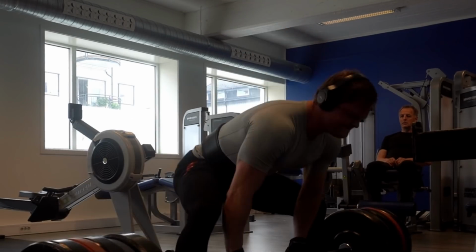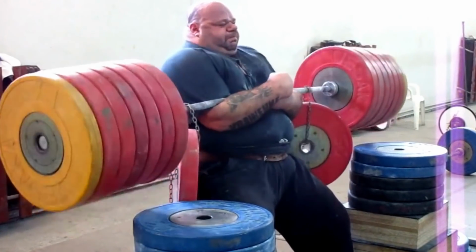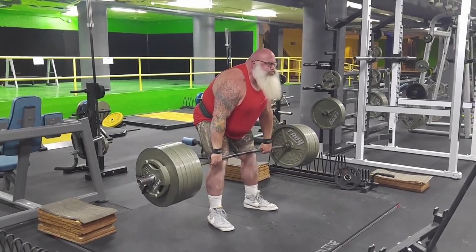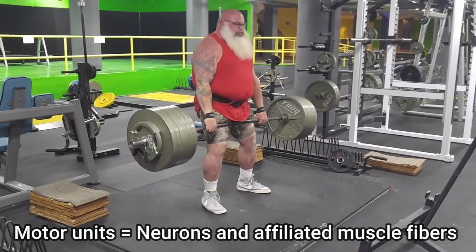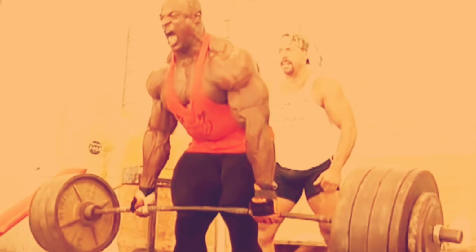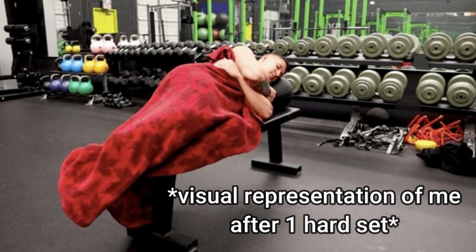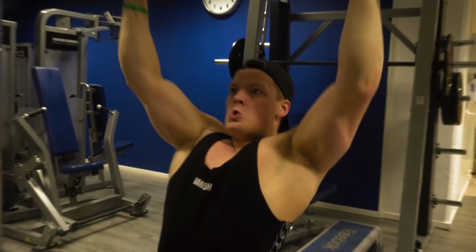A common thing you will usually see is therefore sets that include maybe 4 to 8 repetitions, while, say, some people will do shrugs and tend to use upwards of 25 repetitions at the same intensity or RPE. So generally my advice will be to have at least one heavily loaded movement in that 4 to 8 rep range, which should include as many motor units as possible, followed by a few exercises with moderate rep ranges between 8 to, say, 20. For example, you could start off with a deadlift or a heavy rowing movement or perhaps a weighted pull-up that could grant high fatigue at low RPEs, and then move on to exercises such as unilateral dumbbell rows, lat pull-downs, face pulls, etc.